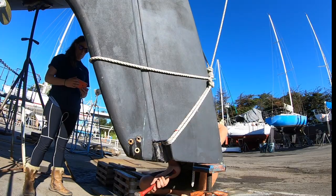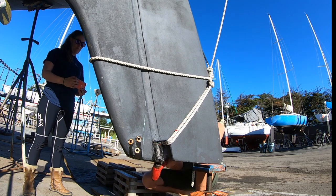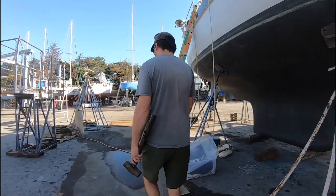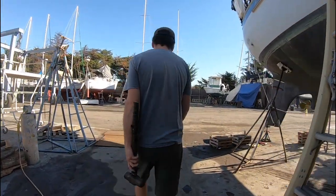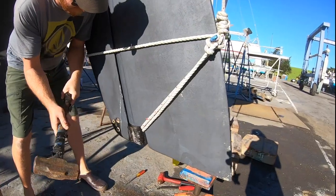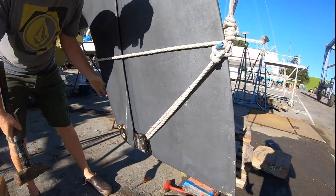All right, so we are trying to get the rudder off, and I think what we need is a bigger hammer. So we're gonna go see if we can find one in the yard. We hoped that a bigger hammer would do the trick, but luckily we also had some expert opinions from Boatyard Dave, who'd seen it all.